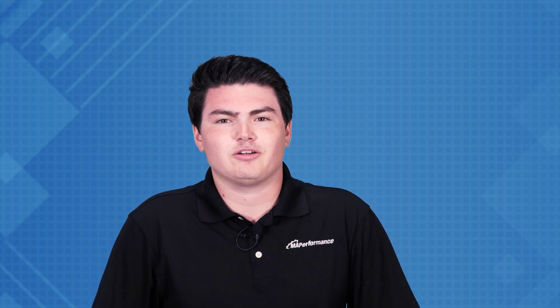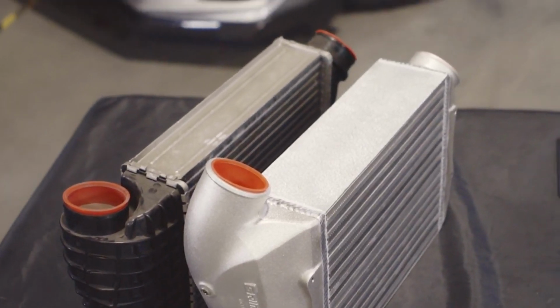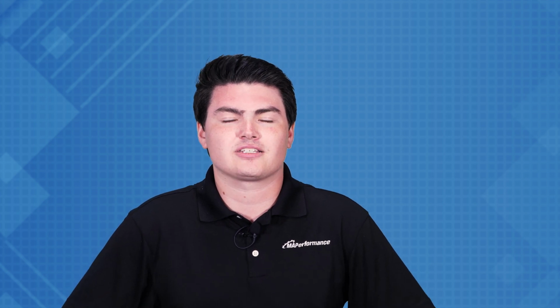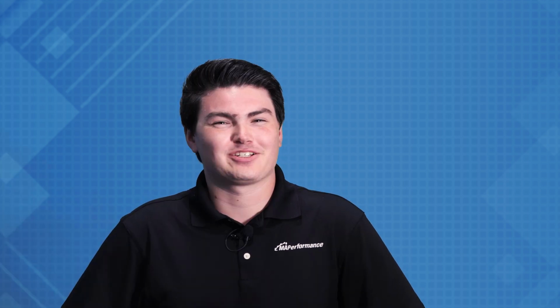Starting out, something like a full bolt-on setup: you've got your intakes, your downpipes, your intercoolers, and hey, at MAPerformance, we make all that stuff here, so we've got a pretty good idea of what that costs. Everyone's going to have to do this stuff even to get to the higher stages. So maybe you're thinking about even purchasing a WRX. You've got to have one before you can modify it.